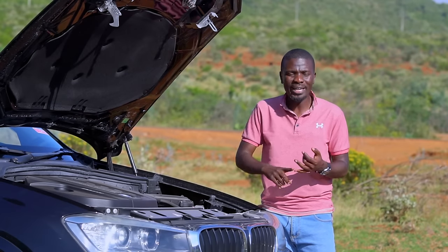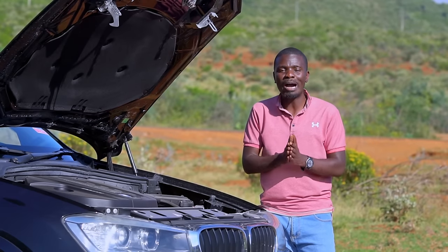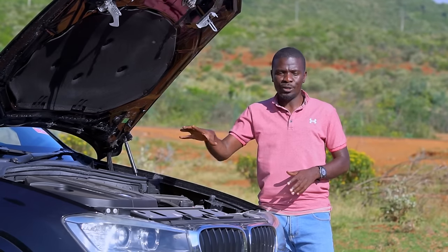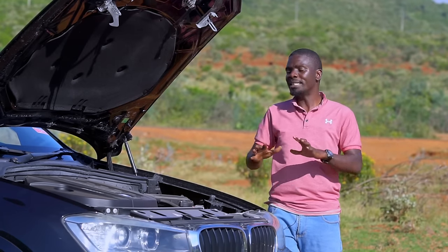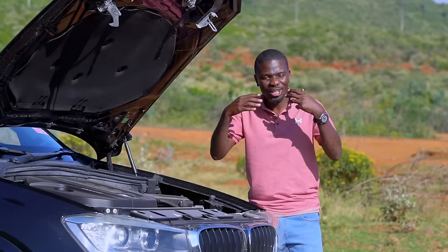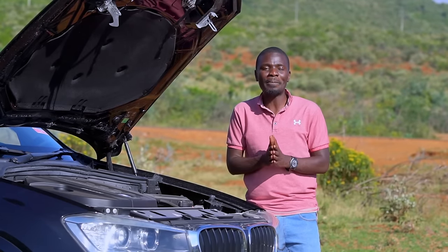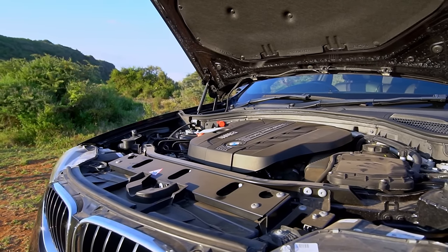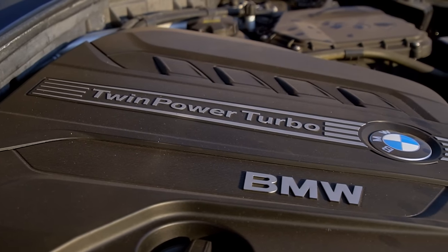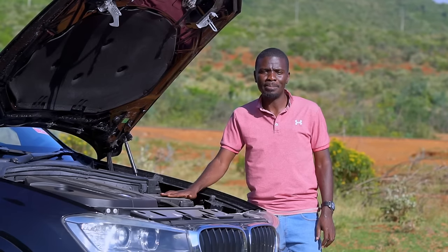So give it the right oil at the right time and make sure you service it with quality parts. You will never have a problem with the B47 engine. Overall, BMW has done a good job in terms of just keeping this car reliable. I know there's the idea of BMW being unreliable, but one thing I can tell you is that in the recent past, BMW has put in the effort, and right now they're ranking quite good in terms of reliability across most of their cars. And this is one of those cars from BMW.